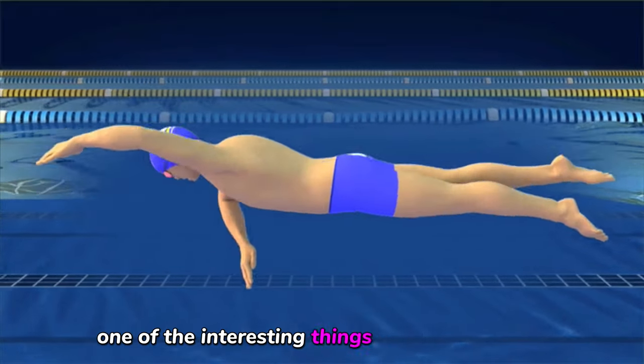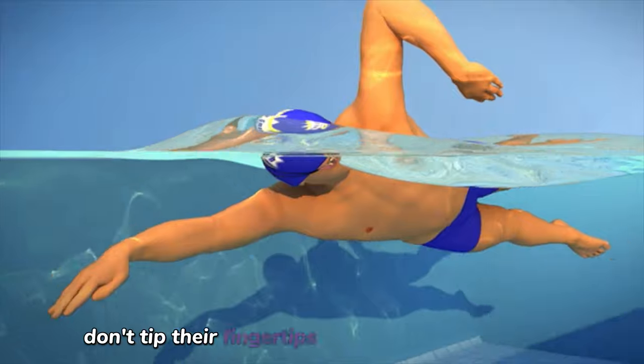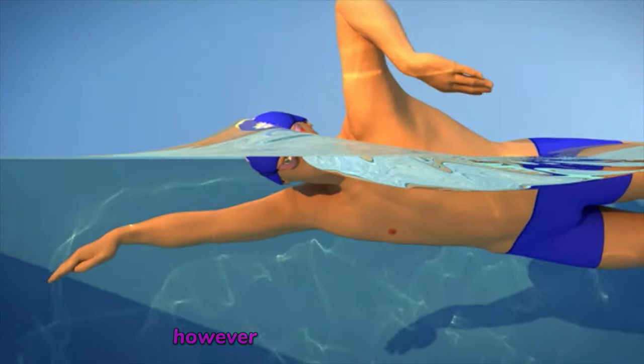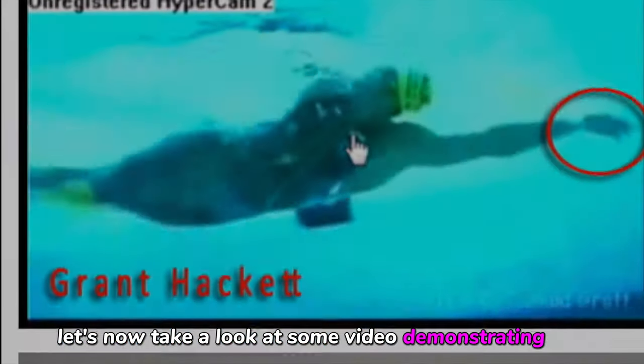One of the interesting things about Mr. Smooth when we released him, some coaches around the world were concerned that elite swimmers don't tip their fingertips down at the front end of the stroke to tilt the wrist to engage that catch. However, upon close inspection, we can see that almost all do. Let's now take a look at some video demonstrating this.